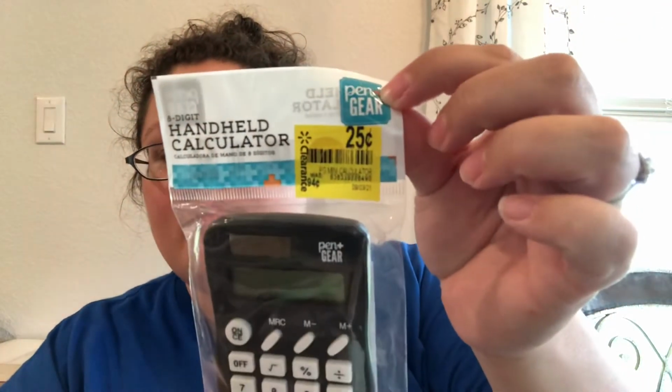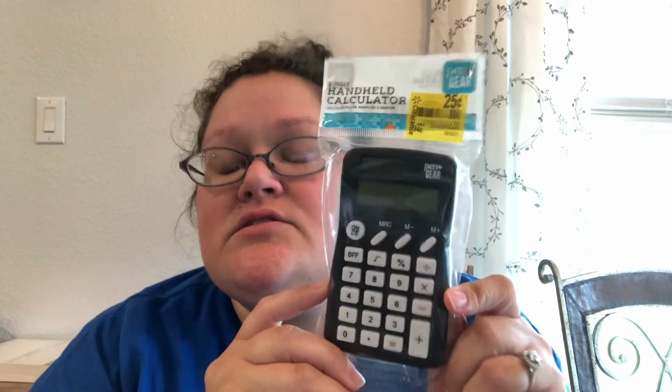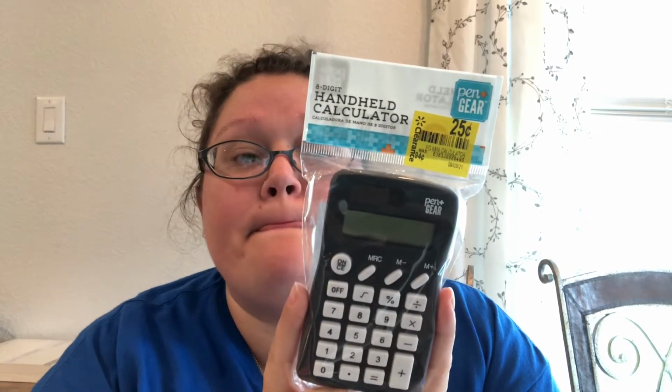And then these bring up 25 cents, and they're normally 97 cents. So it was strange. There were 2 places in my Walmart where I could find these. Most of them were in the school supply section, which, as I was in there, they were transferring stuff from the school supply section to the clearance section. So I'm counting that as one location, even though it was around the corner. The other location is in the actual office supply area.